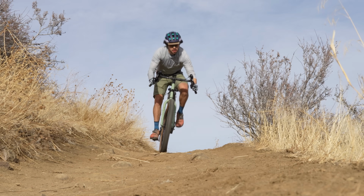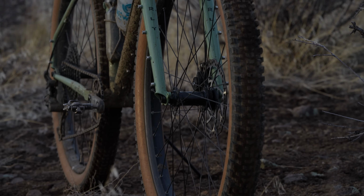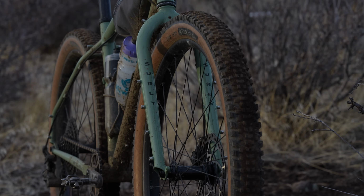So speaking of Terravel, the Grappler comes with 27.5 by 2.6 inch A-lines, a great tire in general. And while the tire did see a lot of pavement this year, it rolled really well. But where the tire shined was obviously when we got the bike off-road.